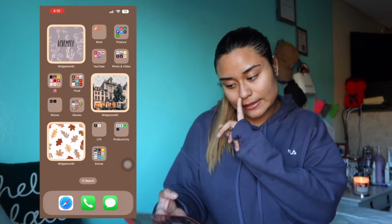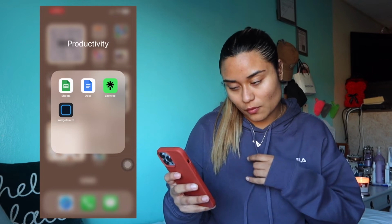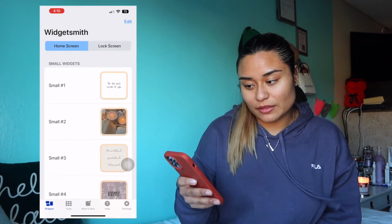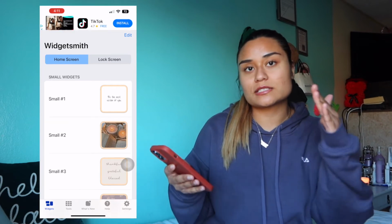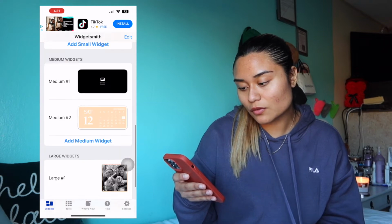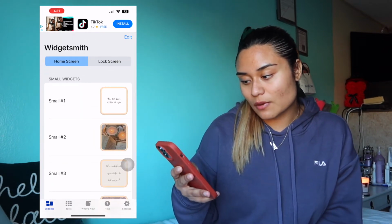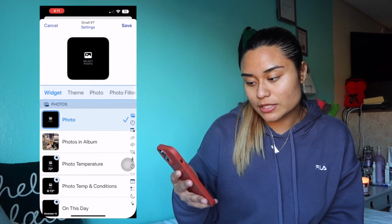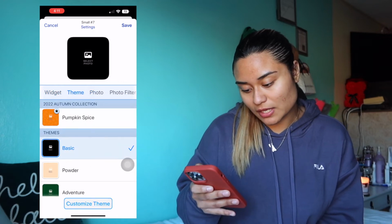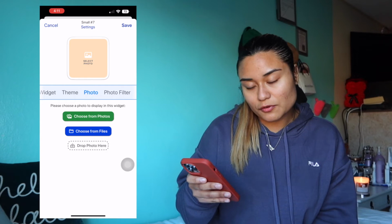If you guys want to get these cool features on your phone and make your phone look more fun, download the app Widgetsmith. You're gonna need to first find things that you want for your widgets. See, these are all of my widgets that I have. And if you want to make a widget, it depends. If you want a small one, you could just go to add small widget, and then I go to theme, I go to powder, then I go to photo, and you would choose a photo that you want.